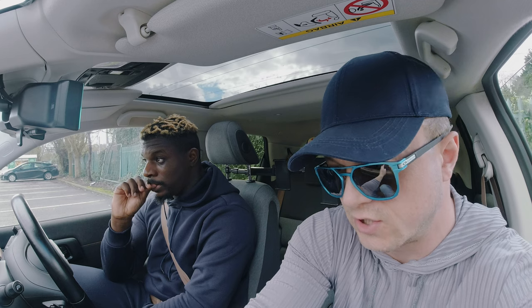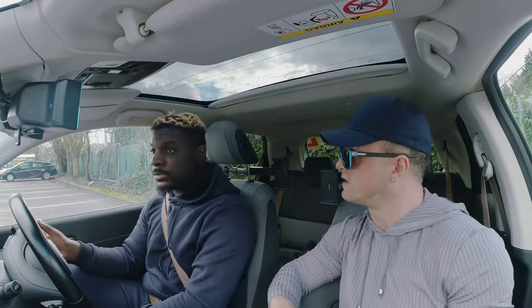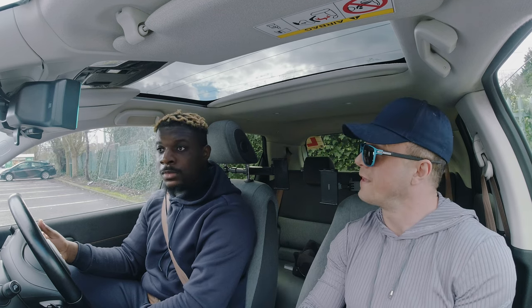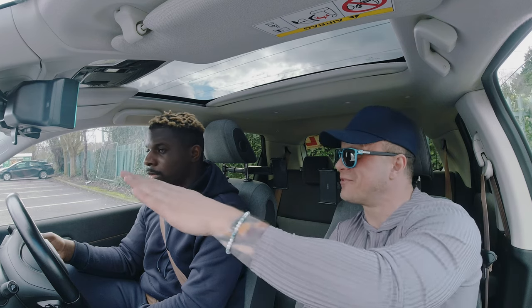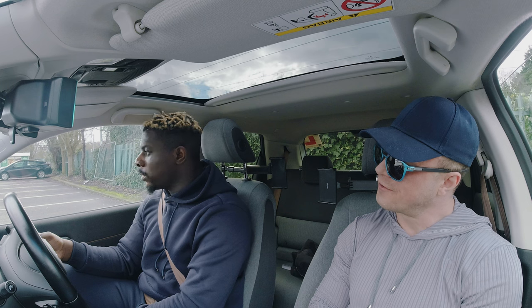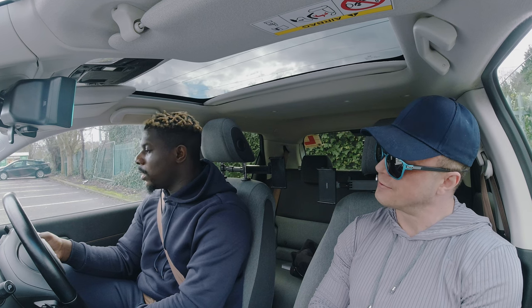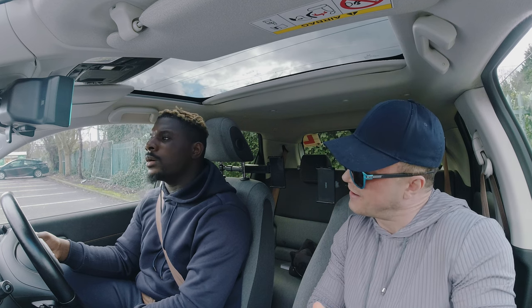So congratulations, you have passed again. This one, a lot less minor faults. In fact, just one. Can you guess what it is? I'll give you a clue. It's just before the last roundabout. They have two wheels and some pedals. Was that a bike? There's a slight bicycle lane just before the roundabout.